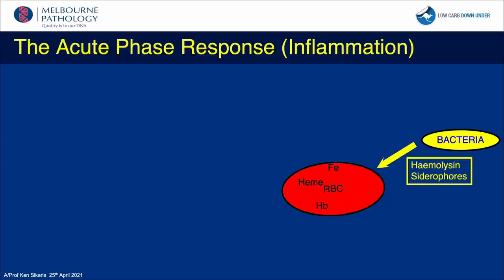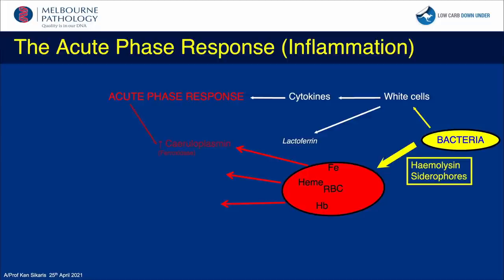Now, the body's defence is it recognises there's bacteria there. It'll produce cytokines and some local things, lactoferrin, which will bind a bit of that iron. But the cytokines will operate on the liver to produce this thing called inflammation, or the acute phase response, and it produces proteins, ceruloplasmin, which will bind the iron, well, oxidise the iron and help you bind it. It'll produce hemopexin, which will bind heme. It'll produce haptoglobin, which will bind hemoglobin. So in a way, as quickly as the bacteria can destroy your cells, you'll bind it and remove it from the blood.